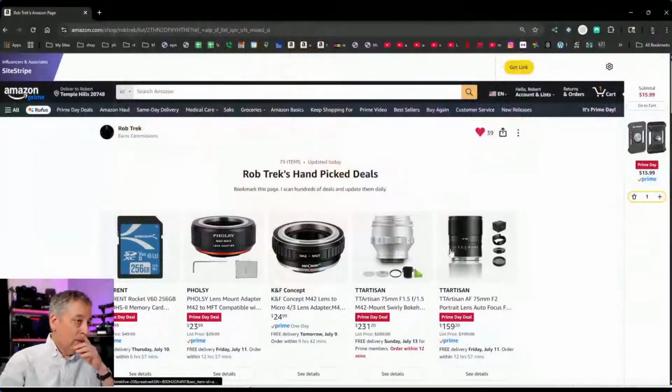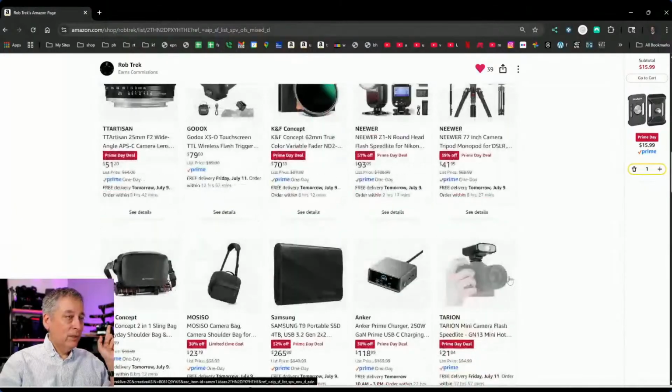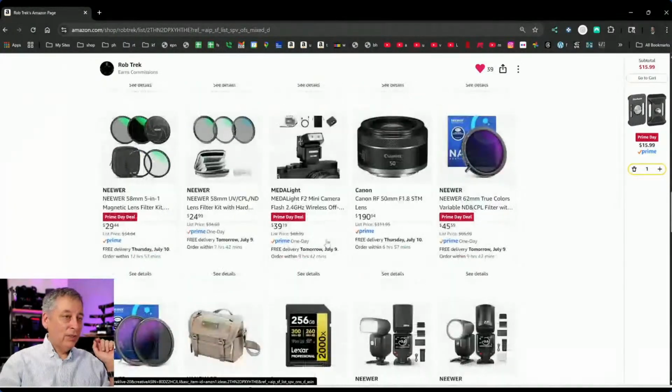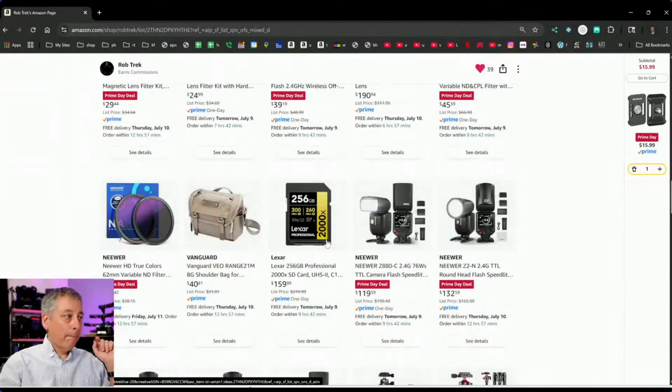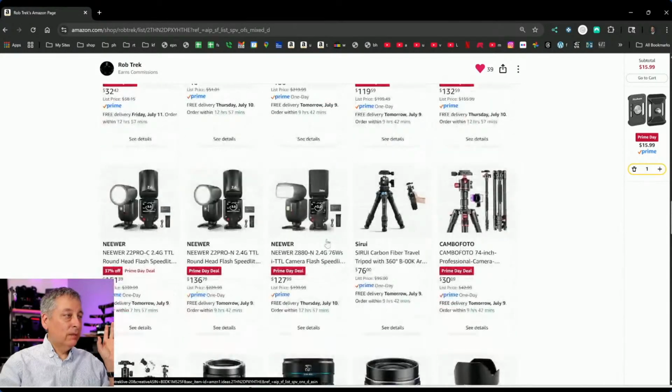All right, let's get into a new page that I have. Well, let me go back to my deal page, make sure I didn't miss anything. So we did all the lenses, adapters, tripods. We didn't really talk about, well, we talked about this flash. This is a good deal. I didn't see any great deals on bags or backpacks.